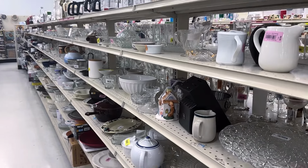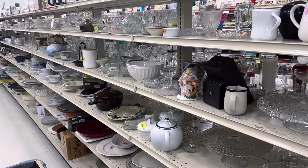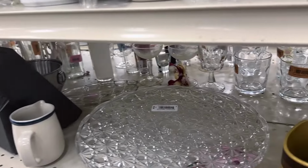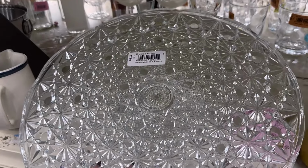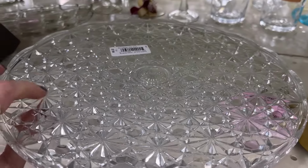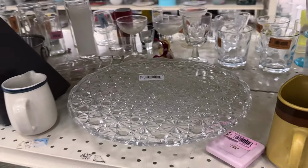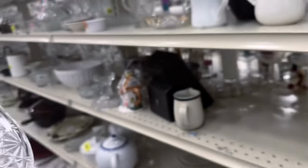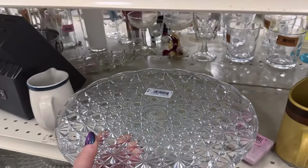Like I mentioned in the last video, I believe, it's kind of that time of year where I start taking a little bit harder or longer look at serving dishes. It's got to really be pretty like that. It's very pretty. That's a daisy and button type thing, isn't it? Darn, it's got a crack. That is really pretty. Only $8. Is that a crack? No. It's not. Okay, I might get that.